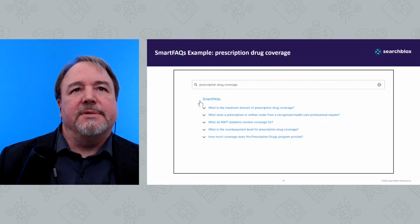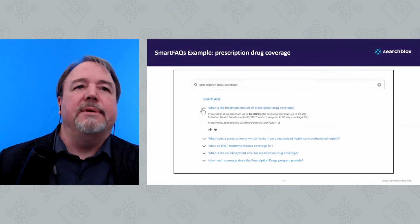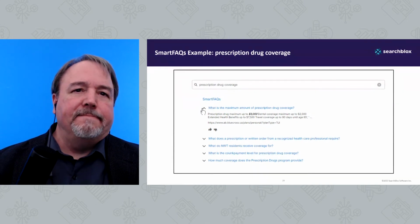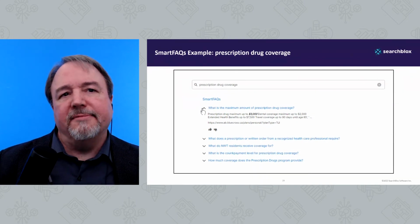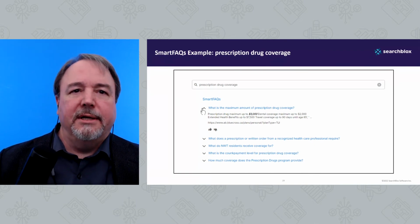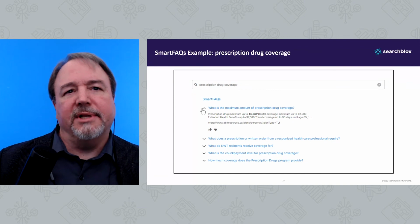Here's one that just says prescription drug coverage, something people are interested in at different companies. As I expand it, some top answers and amounts are there. If I want deeper information, I can click the link again and go find the page with all of the content and plans and so forth.